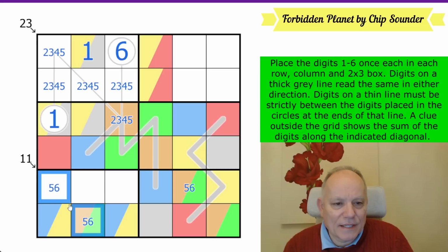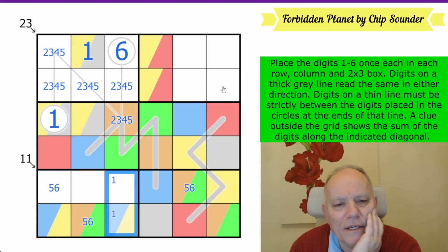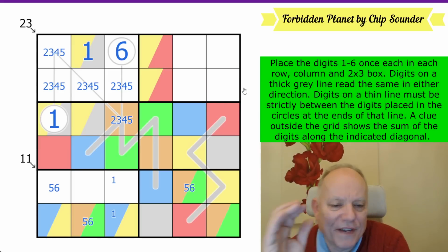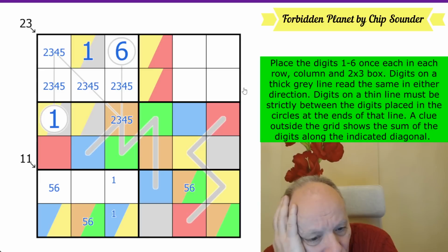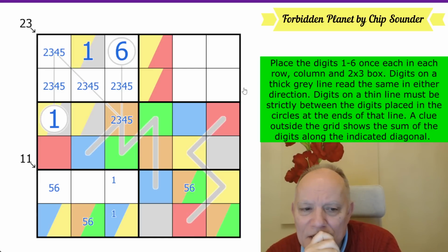I'm a bit stuck again. One of these digits is a 1. Oh, that's so strange. I thought that was going to unwind all the colours and we'd probably be finished, and I'm not. There must be more colour stuff I can do then.